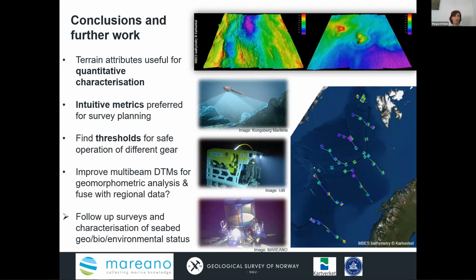Certainly, we see that terrain attributes are useful for quantifying the terrain, and so we can characterize it with actual values. We tend to find that we want intuitive metrics with a kind of tangible value, so that we can plan these underwater operations. The next step is to talk to the operators of these underwater vehicles to find thresholds for where they think they can safely operate their equipment. Sometimes it will involve doing an underwater higher resolution acoustic survey before we actually go close to the bottom.